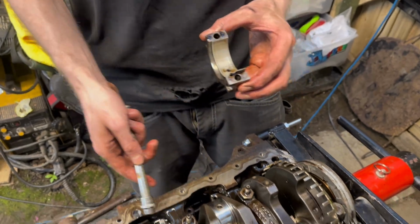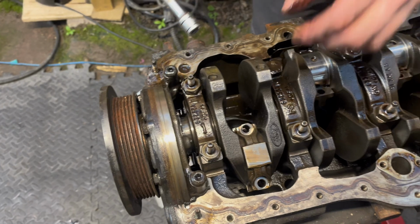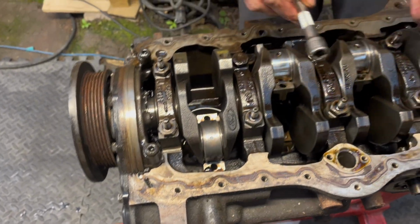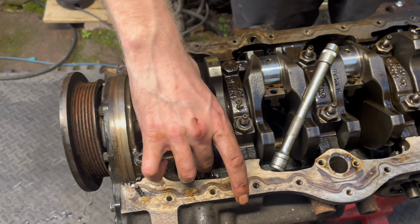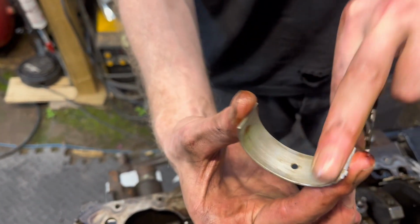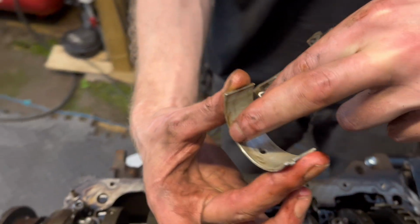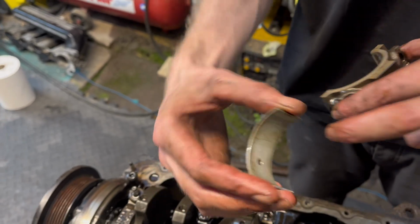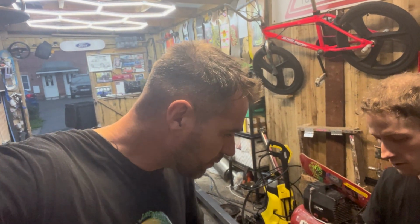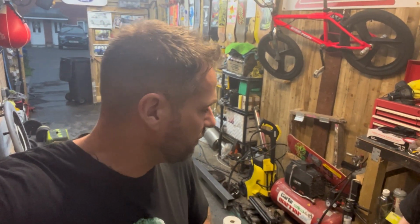Bad part is they get worse the closer to the oil pump we go. Oh, there you are. We'll have a look now. This one will be right off now. Bit of heat through it, do you mean? It's no worse than the others really though, there's no big scores in it. So yeah, happy days. We'll take that. That's a good thing, standard size. STD. Perfect.